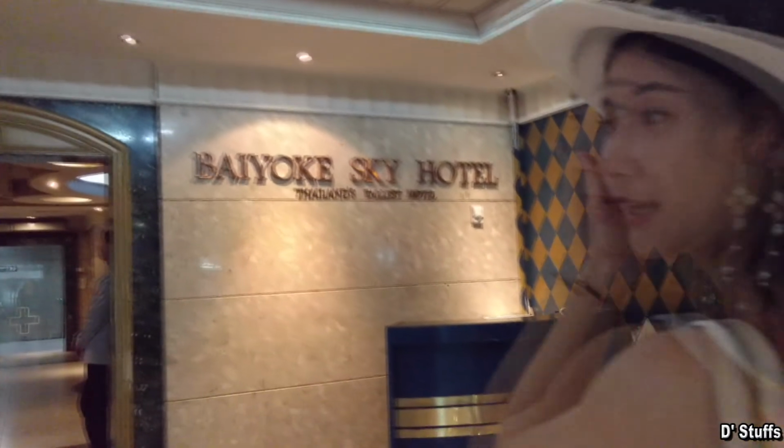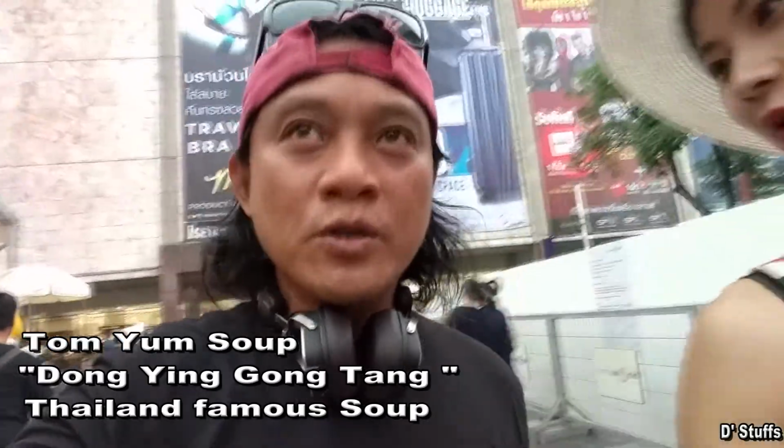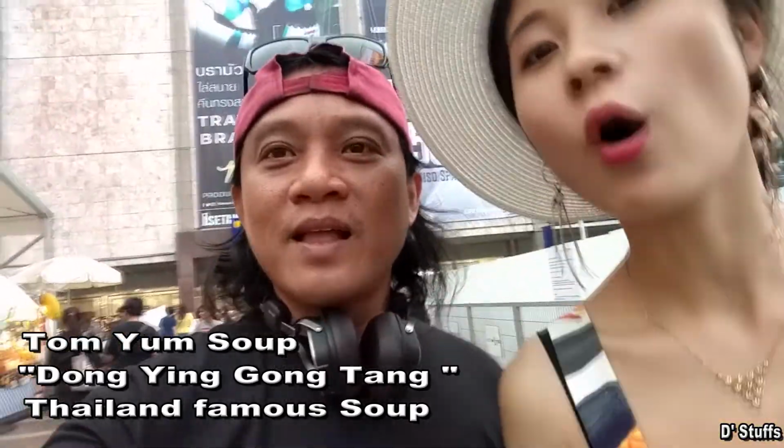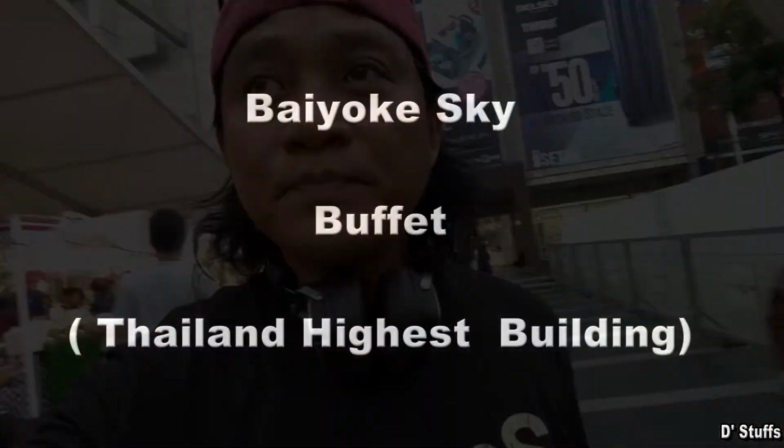I'm really unfortunate that we have a big dinner tonight at the Baiyoke Tower. That is the highest building in Thailand. And you're gonna have the Tom Yum Goong or Tom Kha Gai. Tom Kha Gai. Oh yes, that's the right one.